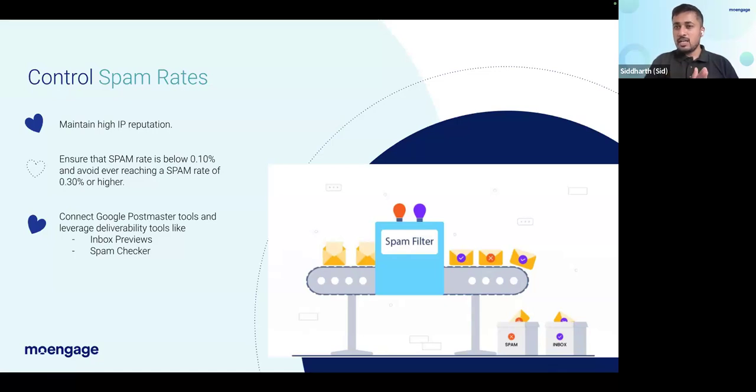But apart from this, one of the questions in the chat box was about what preventive actions we can take to ensure the spam rate does not reach a certain threshold, right? Number one, as mandated, you need to connect your Google Postmaster tools with your domain and get it verified. You'll be able to review all the details over there. But as a proactive measure, you should definitely leverage deliverability tools like inbox previews, spam checker, best time to send, and so on.